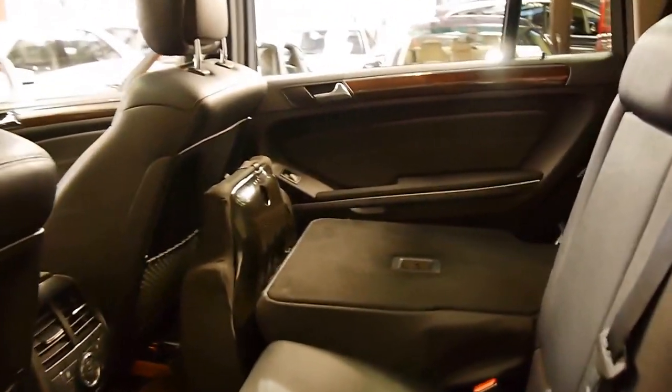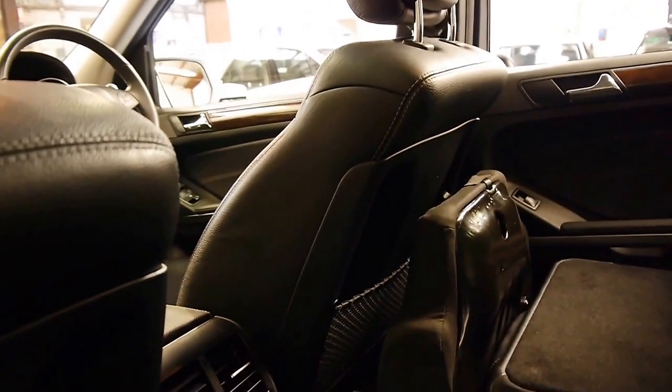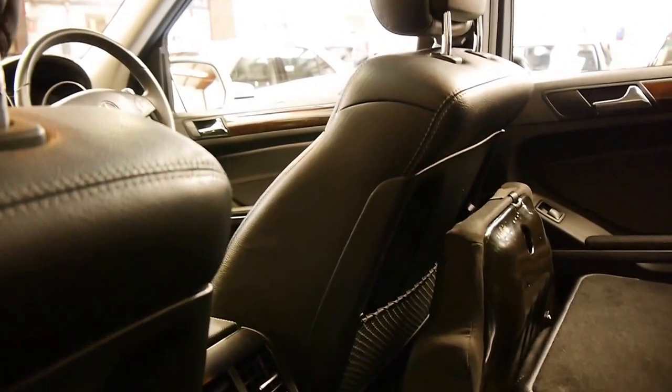This middle section folds down as well, completely flat, as you can see. You've got dual zone air conditioning, controls in the back, vents in the very back, so on a long trip in summer, you're not going to have people in the back getting hot.